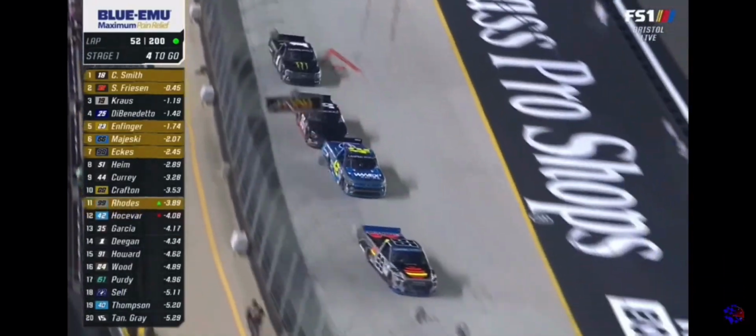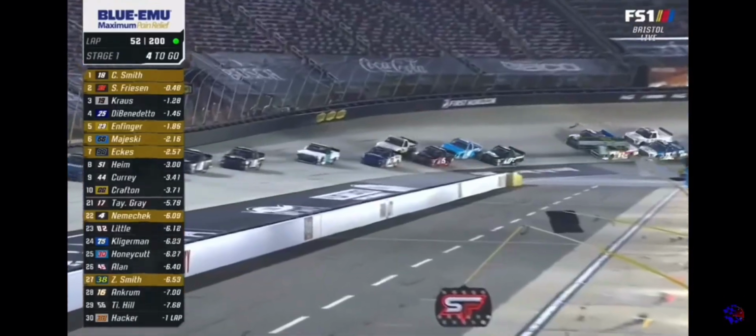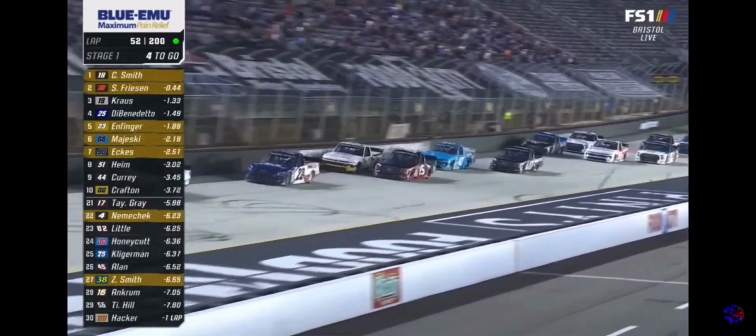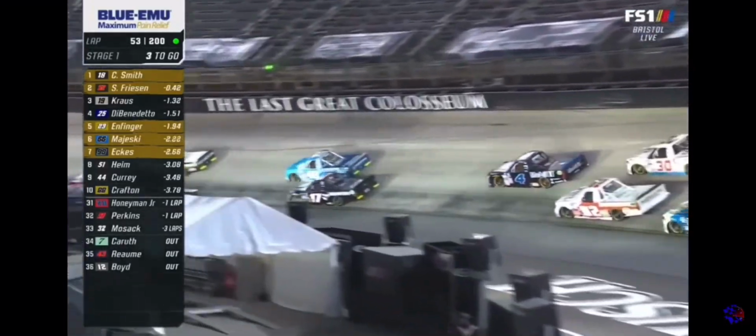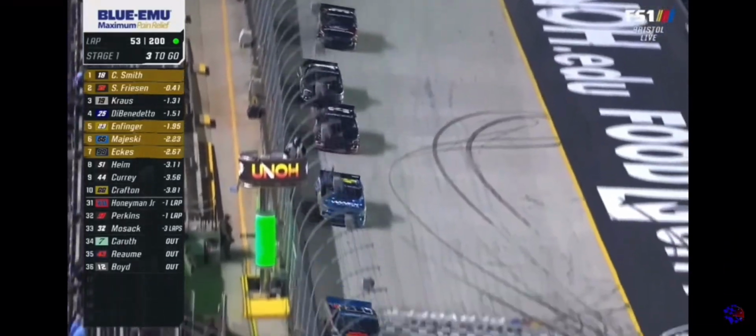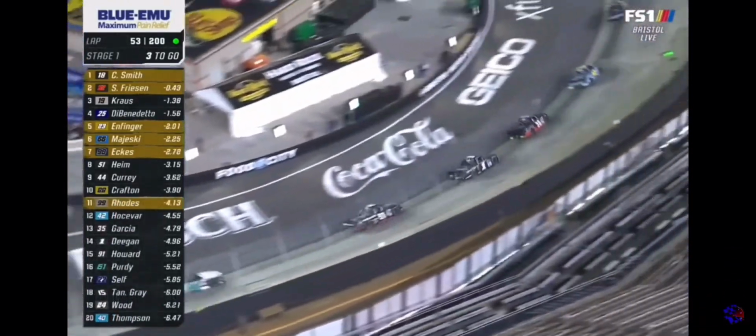Now he gets in line. Jake Garcia, another guy that had a great qualifying effort, and Haley Deegan in that one Monster Energy truck. She's up to 14th and got a strong truck early. Back here, some of the trucks that came to pit road. See John Hunter Nemechek for just a moment. John Hunter's being shown right now in the 22nd spot.